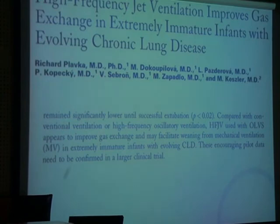High-frequency jet ventilation now. I'm switching gears on you a little bit to a different mode of ventilation. It improves gas exchange in extremely immature infants with evolving chronic lung disease. I heard from some of you yesterday that BPD, or chronic lung disease, is a big patient population of yours in which you're having to use high frequency to help either rescue them or maintain them. The high-frequency jet may actually be beneficial in this patient population as well, and we'll talk more about that strategy and what we use it for in the U.S.